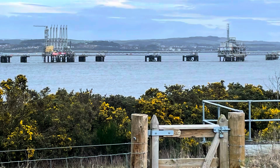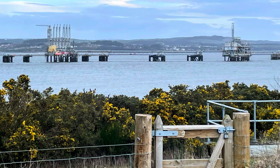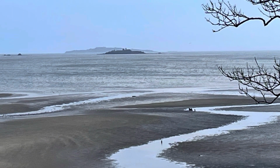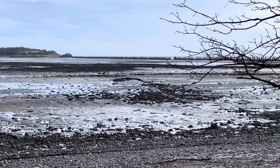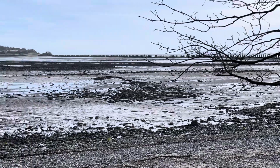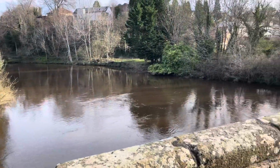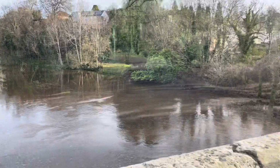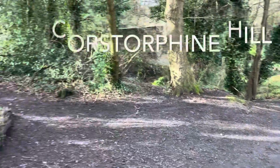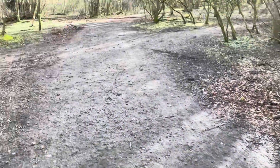Okay, it's just gone 6 and we're leaving South Queensferry now. That there, straight ahead, is Cramond Island. So I've just this second walked past the Miller and Carter pub. I thought, oh, that'll be great, I'll get some breakfast there. It's shut. Just coming up this hill now. This is Corstorphine Hill Nature Reserve, and we're continuing on this path.